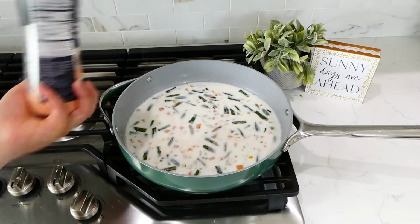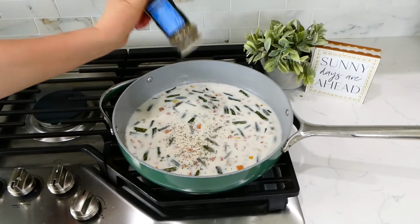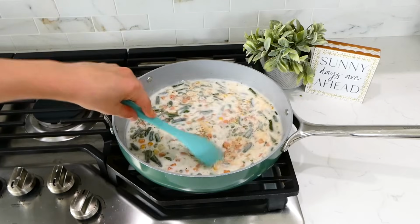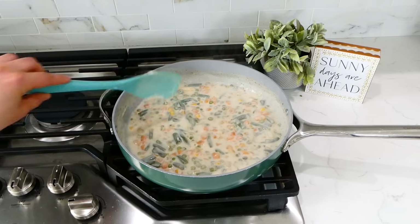Now I'm going to add in my seasonings. Of course, use any seasonings you like. I just did a little bit of salt, pepper, Italian seasoning, and paprika. Let this simmer together, stirring it very frequently for about 3 to 5 minutes or until the sauce thickens and looks like this.